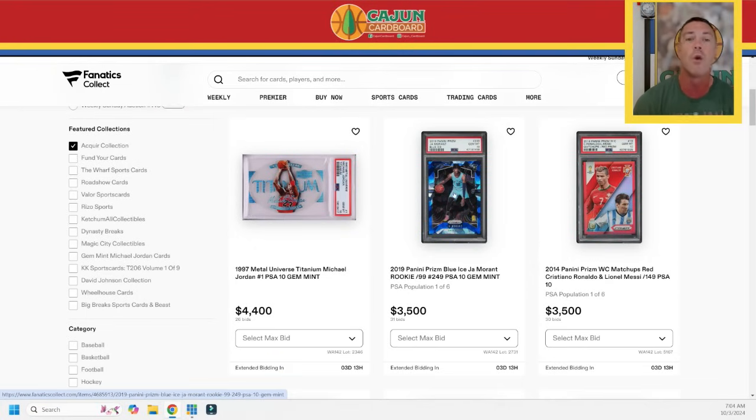Ja Morant, if you're one of those prospectors and you want to jump in, it may not be a bad time to buy Ja. I'm not buying Ja right now just because I'm not the gambling type, but a Ja Morant color match, blue ice, serial number to 99, PSA 10. That bidding is at $3,500 as of right now. This is 7:04 a.m. Central Time Thursday.